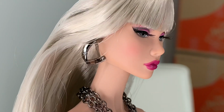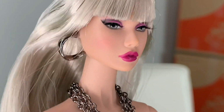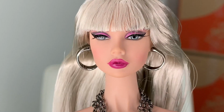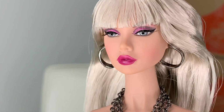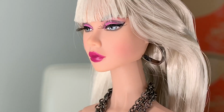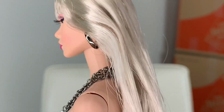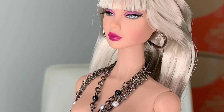She does have applied lashes just like her twin sister does. Obviously the same face sculpt that we love. I'm really kind of enjoying that kind of bitten, bee stung cherry lip there. Gorgeous. Lovely green eyes and this really kind of interesting platinum gray hair color.